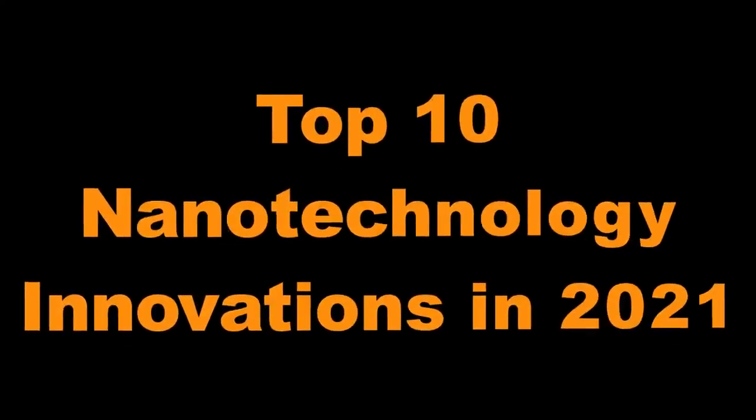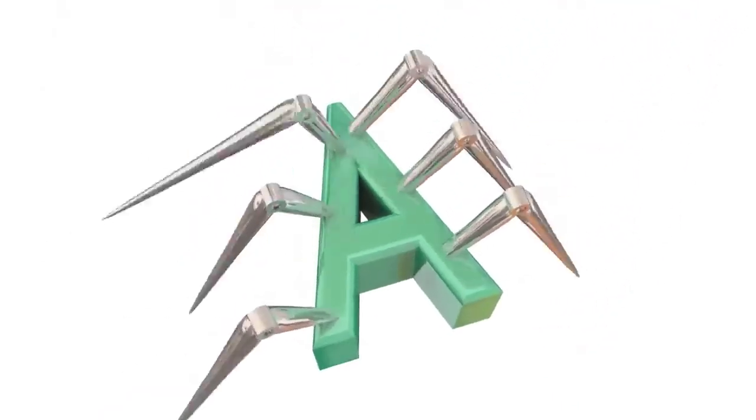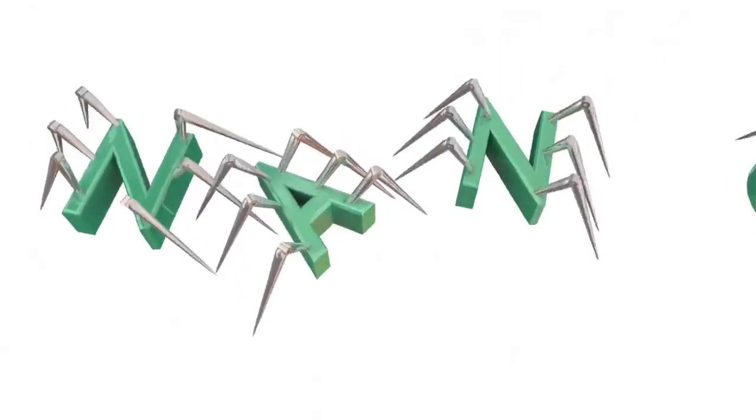Top 10 Nanotechnology Innovations in 2021. The top nanotechnology innovations that feature in this article are the 10 most viewed nanotechnologies published on In Part since the platform launched in 2014.